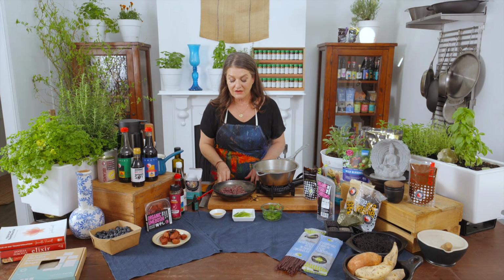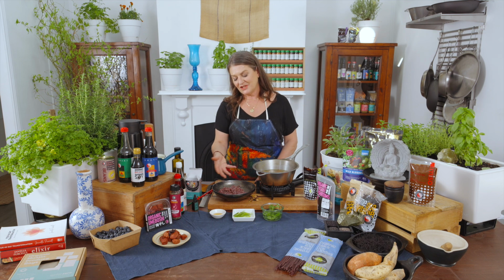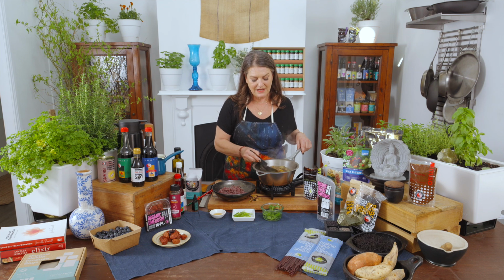Okay, so these are rice noodles. They're spiral rice noodles, and they're called black rice noodles, but these are perfect for winter. They're dark. You can use the white ones in spring, but generally we use darker foods in winter. Grounds us. Okay, look at this.